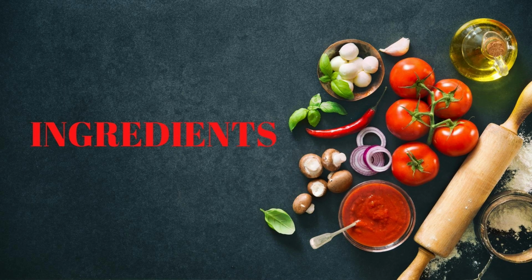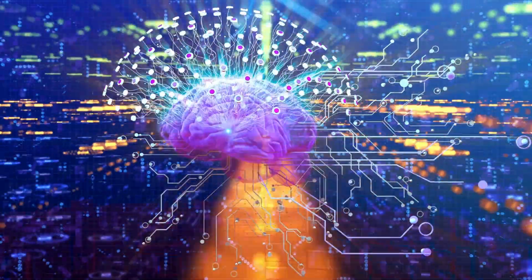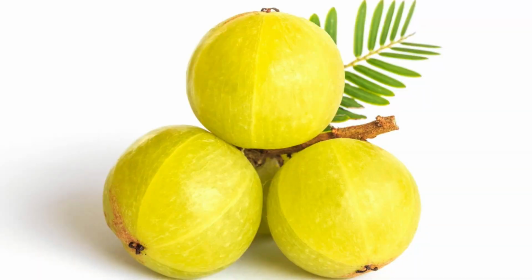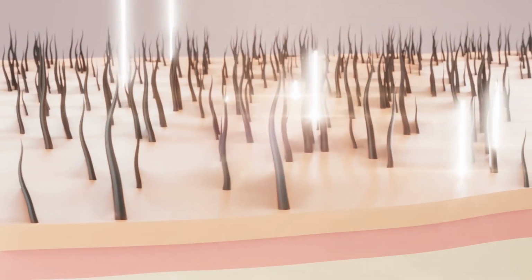Now, let us know the ingredients of Brahmi Thailam. It contains Brahmi. It's a good brain tonic and it reduces stress and anxiety. Amla, that is Indian gooseberry. It is good for hair and skin due to its natural vitamin C content. It prevents wrinkles and premature graying of hair.